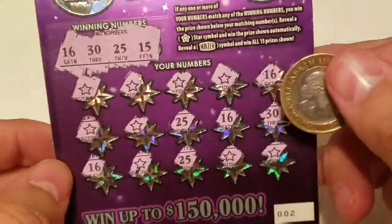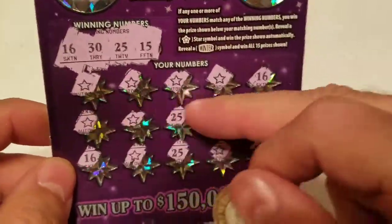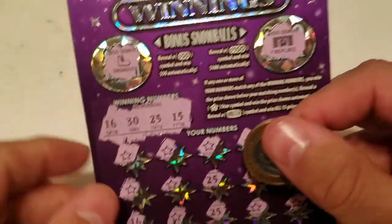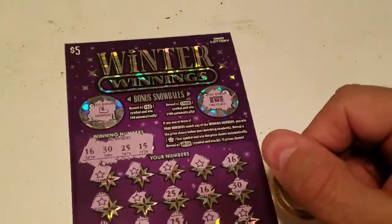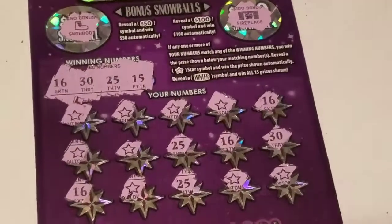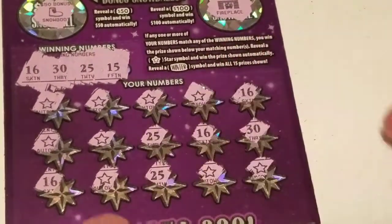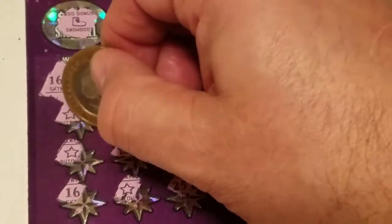So let's just hope it's going to be kind to me and not be a stupid $1 under each one, which would be a $15 win, which would be $5 short of a break-even session. So let's zoom in a bit and see. I can't believe I've gotten a full card. Let's see what we have here.